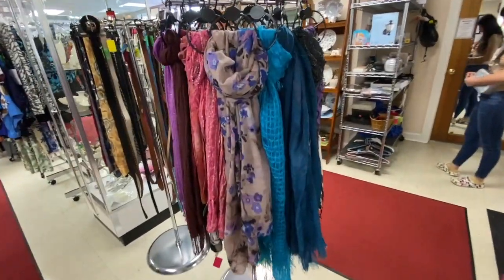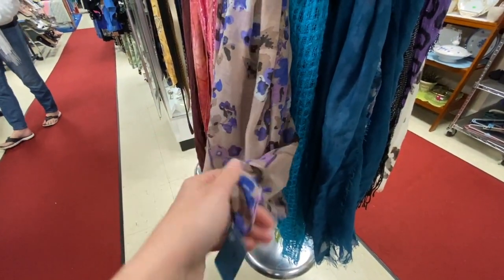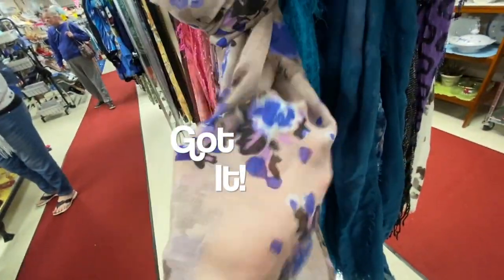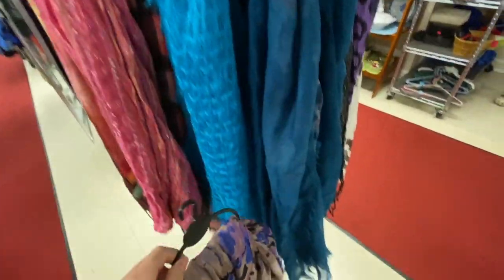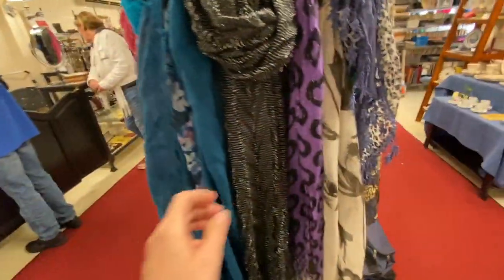Okay. Oh, look at all the scarves. Okay, I just love this pattern. I think it's so funny. Like, if you see one scarf, you're going to see more. This one's also three. I just love this. It's probably like a newer chain store thing, but I love it and I'm gonna get it. And what else? Oh, some more.